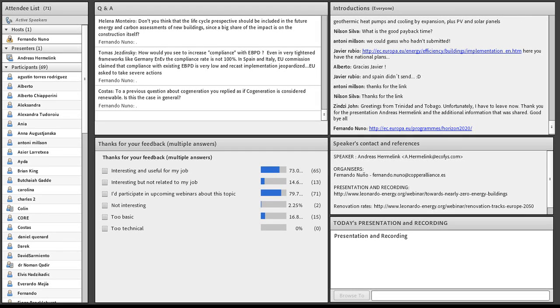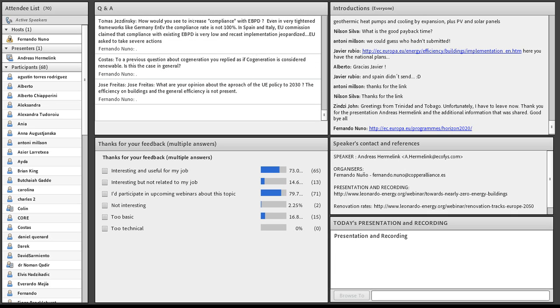Okay, good. And I think we are close to the end now. This is more to ask your comments on the EU policy to 2030 that we saw yesterday. The efficiency in buildings and the general efficiency seems not to be present. Any comment to this? Opinions? Yeah, in fact, I didn't have the time to look at it exactly, but I still hope that this is not the final word, because what I read so far is really not in line with what would be necessary in order to reach the 2050 climate targets.